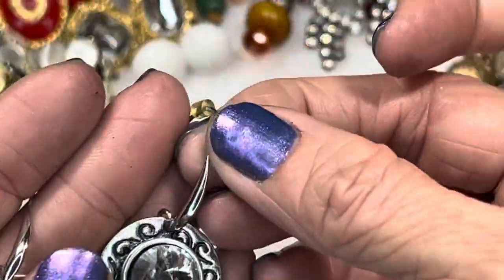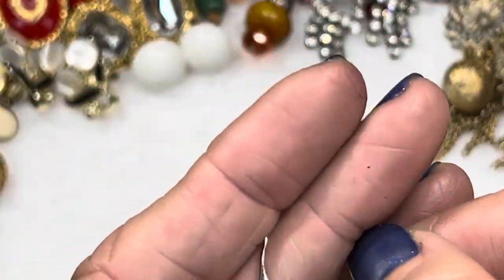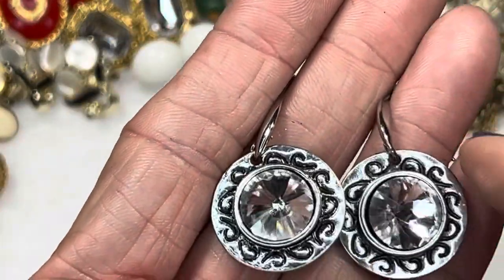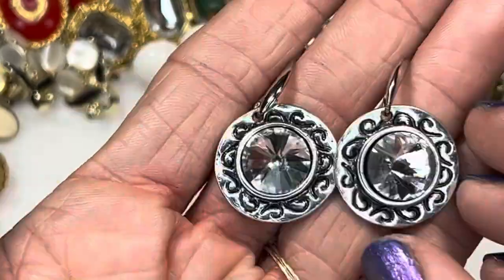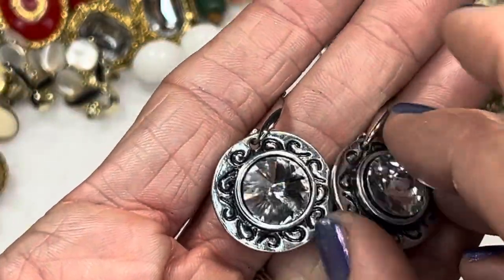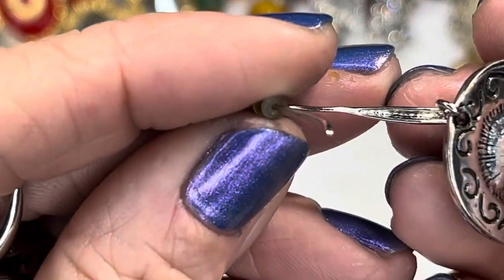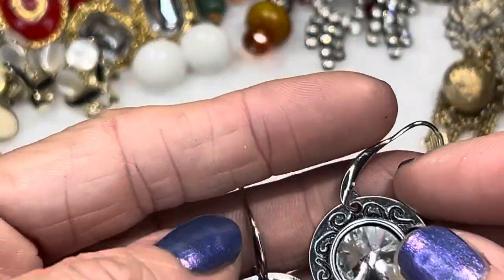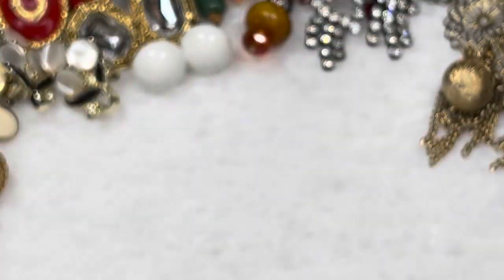But, all right, these are pretty. We've got a sort of unique hook style earring there with Rivoli crystals inside there. Kind of bezel set with a little bit of design around the rhinestone. And in terms of a maker, there might be something written inside there. Let me just take a quick little glance. No, I do not see anything. But they just have such a unique hook clasp there, one I've never seen before, and those are in great condition.